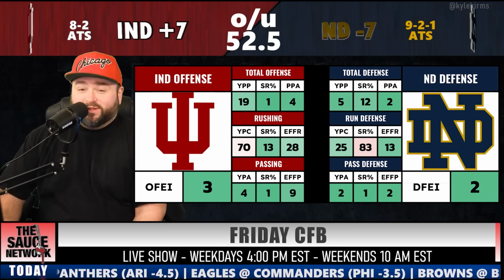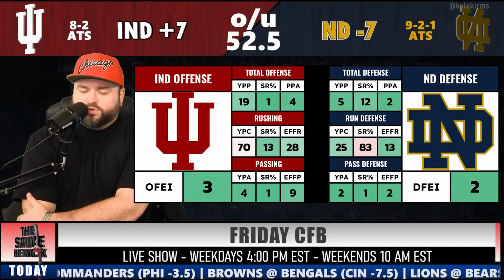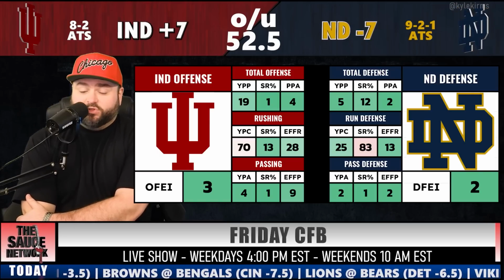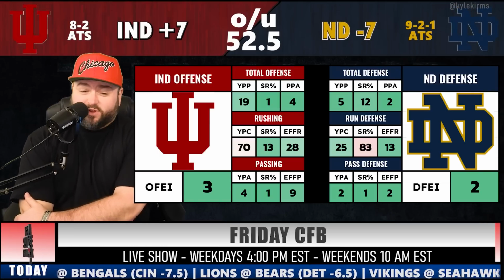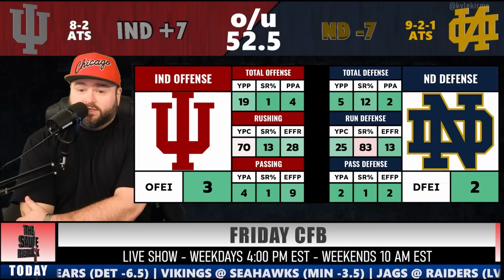This is an offense that wants to throw the ball with Curtis Rourke, and their numbers on the year are excellent. 4th in the country in yards per pass attempt, 1st in success rate per dropback, 9th in effective pass. This offense is sitting at 3rd in OFEI. Bad news, look at the Notre Dame pass defense numbers here.